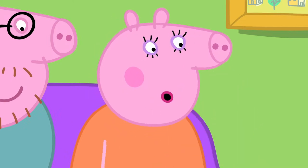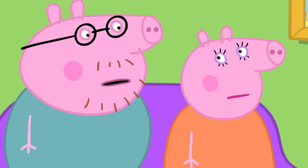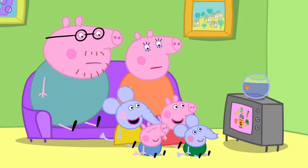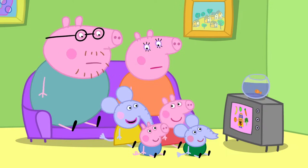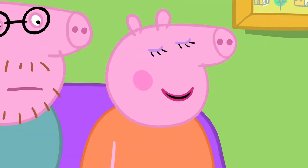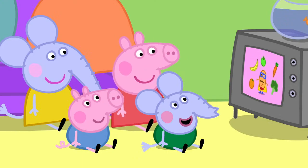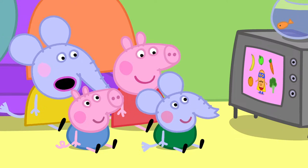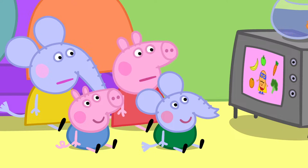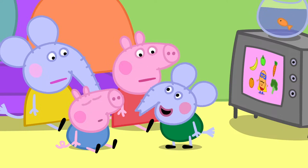We've seen this before. I know all the words by heart. Yes, they show the same story again and again and again. Brilliant, isn't it? Yes, and we will remember all of the words forever. Everyone is so tiny on TV. In real life, they are big. How are they big and tiny? And how do they get in our TV? It's some sort of magic. It's not magic, it's science.